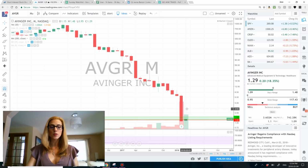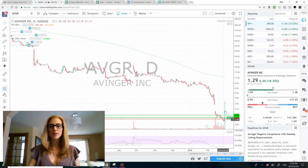It could definitely squeeze on Monday. I wouldn't say it's going to squeeze that much, in my opinion, but it could squeeze up, maybe go ahead and test the 2 mark if it gets up that high. If it were to go ahead and break above 1.85, we could see a gap fill here up to 2.50 for the low of this candle.